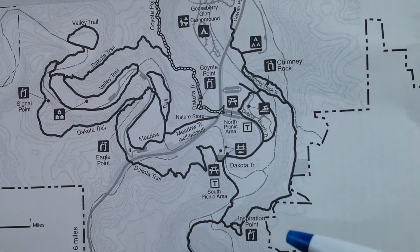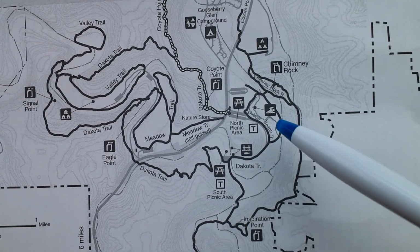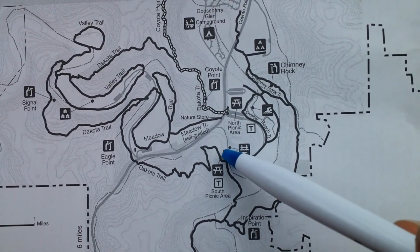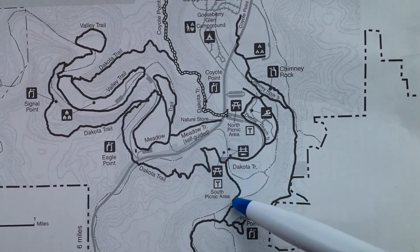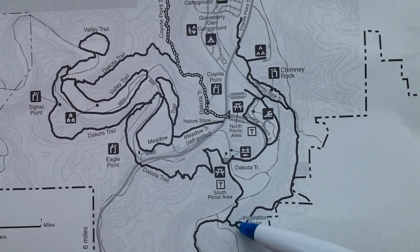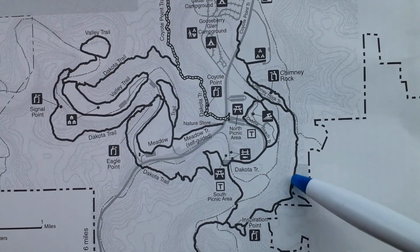All right, guys, so here we are at the parking lot right here. It says South Pacific area right here where there's a camp area. So what we're going to do is take this trail right here, go all the way up, and it starts getting steep. You'll see that Inspirational Point. We'll get up there. It's on a rock. Go across here.